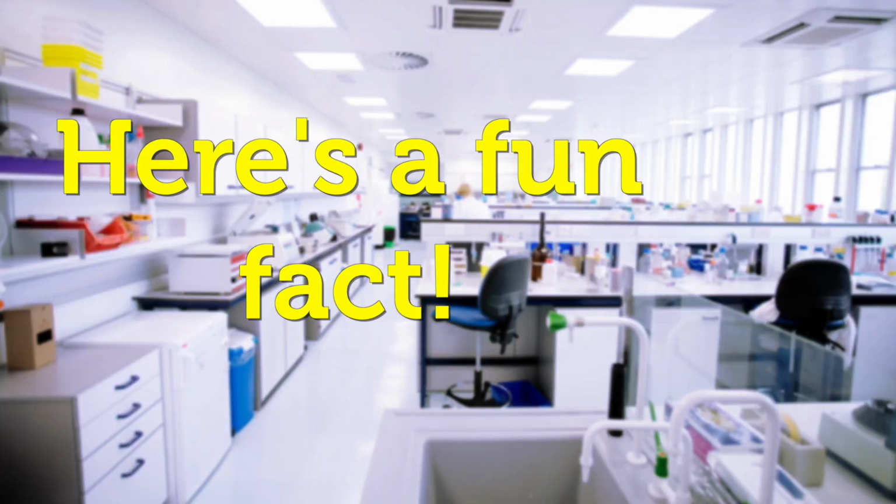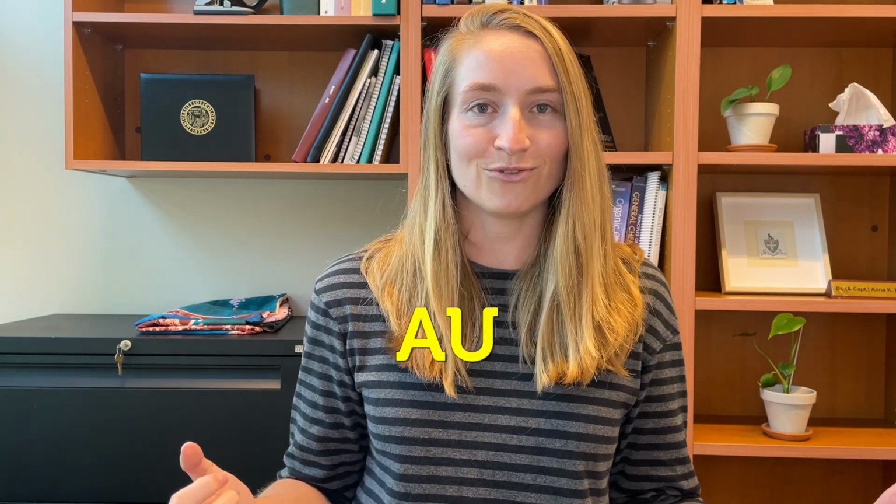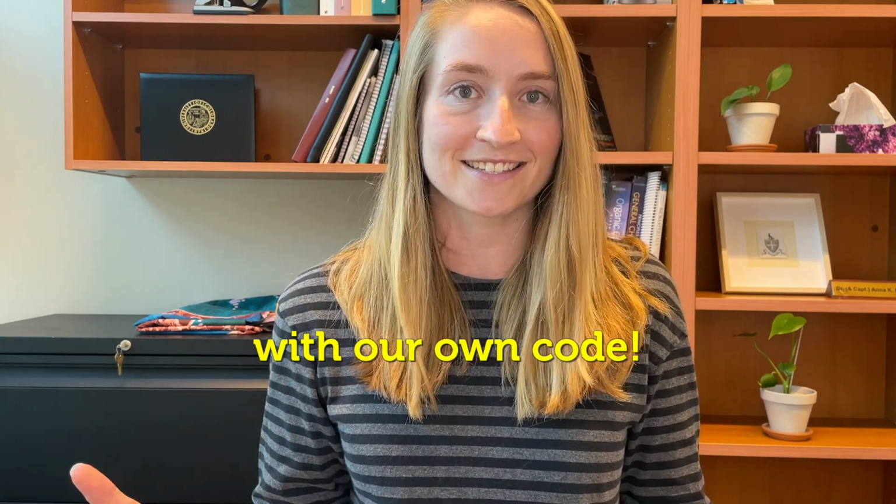Here's the fun fact. RNA is made up of codes just like software, but usually on a computer you have 0, 1, 0, 0, 1, and with RNA, the code is made up of letters like A, U, G, C. Now, if we can introduce RNA that we've made ourselves, we can get our cells to make proteins on command to fight an infection or a disease. This is how the current mRNA vaccines work.